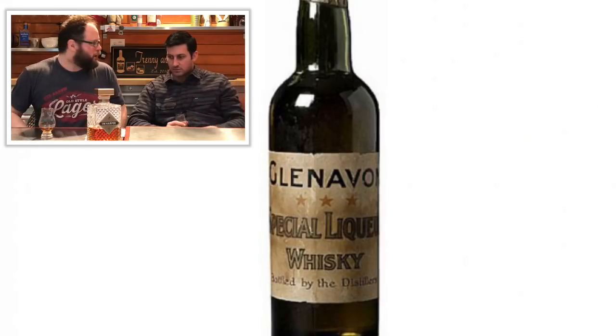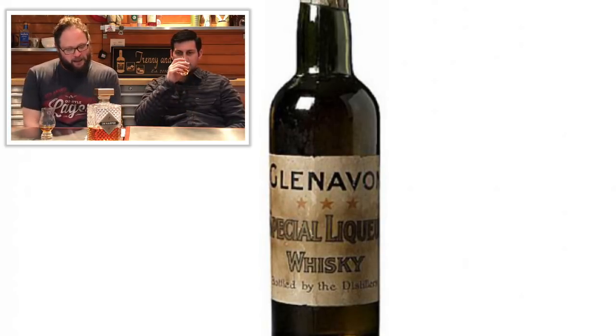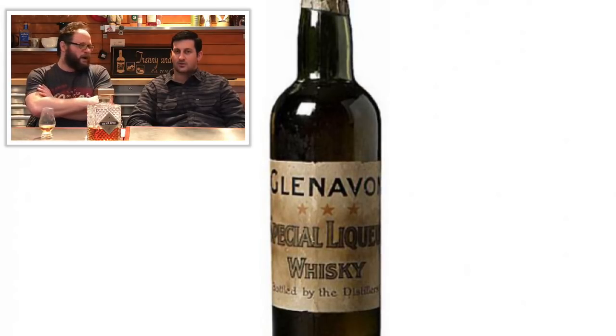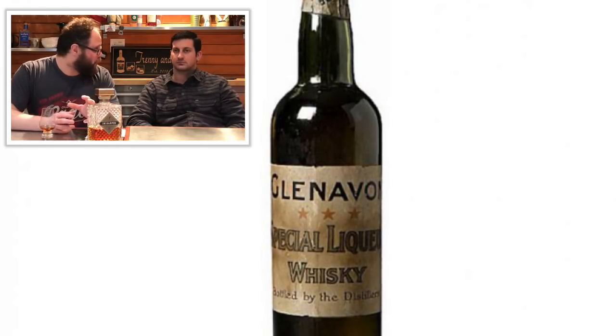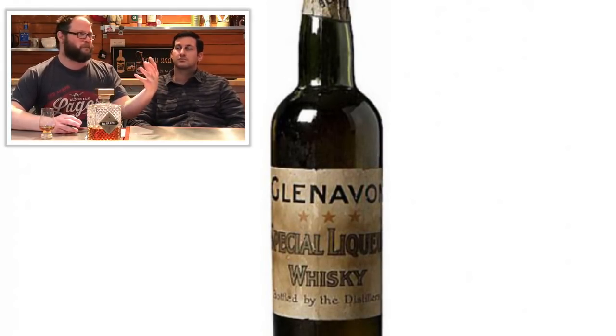Okay, so let's switch categories to just the oldest bottle that you can buy out there. I may be pronouncing this wrong, but it's the Glenavon. And it's actually a special kind of whiskey liqueur. They figure between 1851 and 1858 is when it was distilled, and they don't know a lot about it because there are not many records from when it was distilled or who did it and everything.